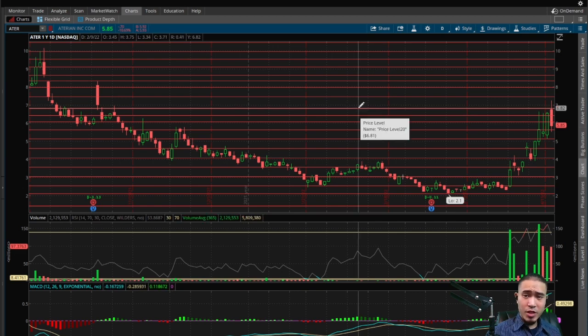And also, based on this cup and handle here, if the top is 680 and the bottom is 210, this should pull back to around 445 to form the handle, because that's halfway between the top and bottom of the cup. So this should pull back, in my opinion, in the 445 to 390 range.